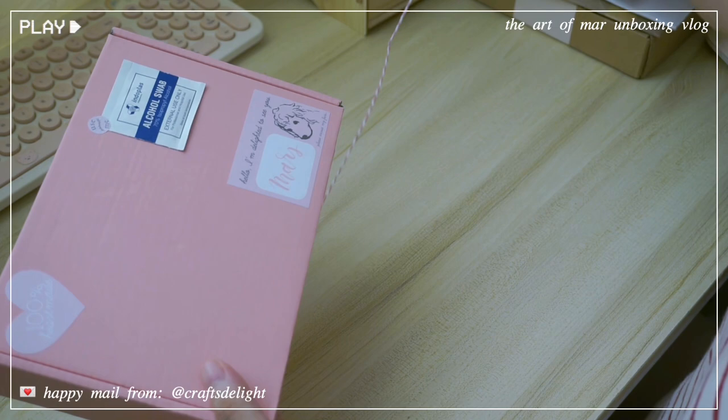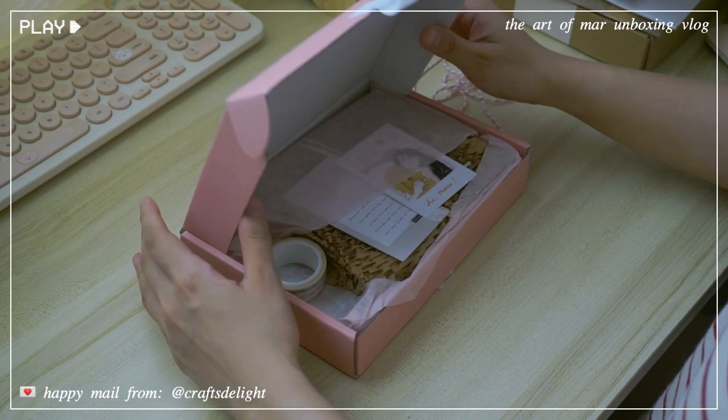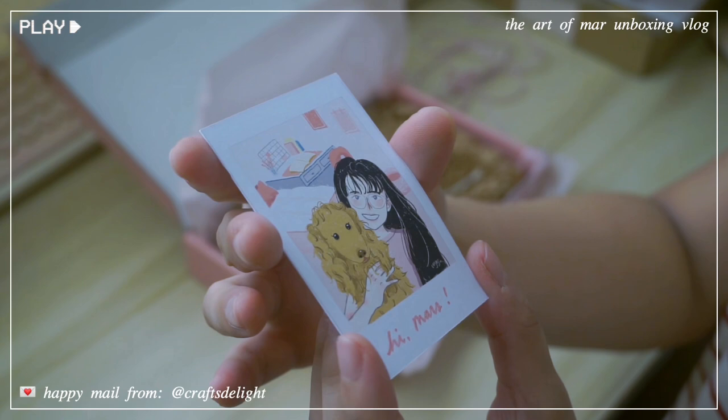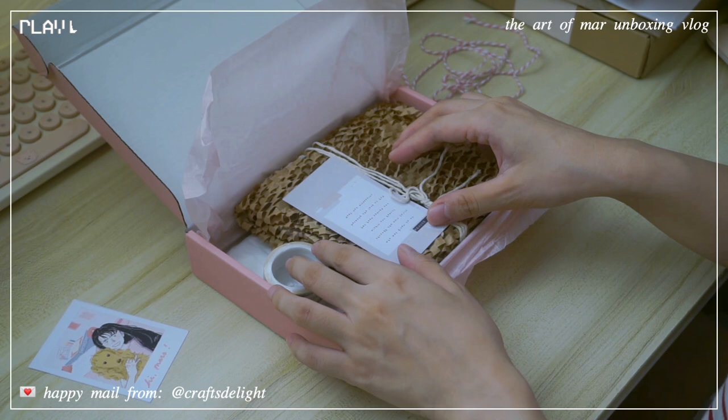As you can see guys, this package is super pink. Wow, so cute! Jana and Sushi. This is so cute, Jana. I think this one is drawn by Jasmine, your Jasmine. Sushi. I really like this. Thank you so much, Jana. I appreciate it. This one says Romans 5:5. It's all about hope.